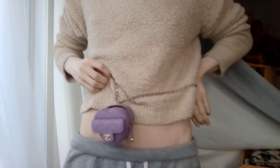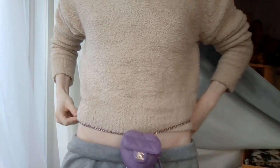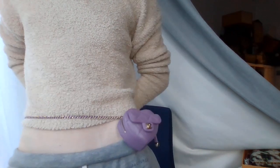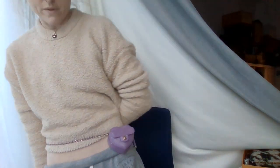I think it actually looks quite nice. Now, it can be dangled lower, around the hips like this, or put at the side. I don't know how this is looking, or if you can really see that well. It can be used basically as a belt bag if you can get the chain over your shoulders or pulled up over your bum, which I guess some people might not be able to.